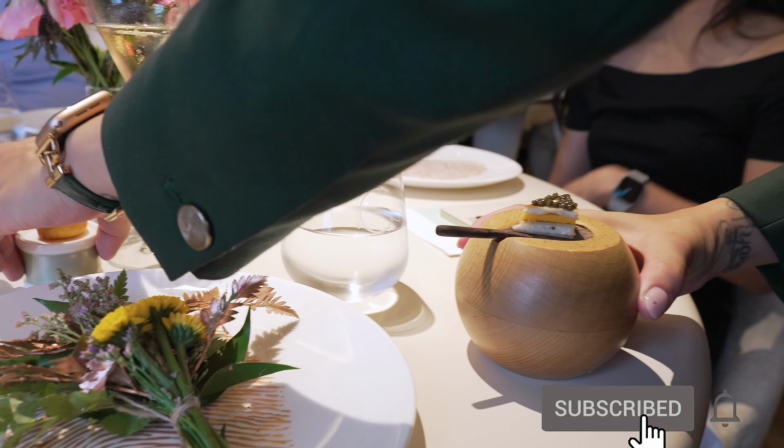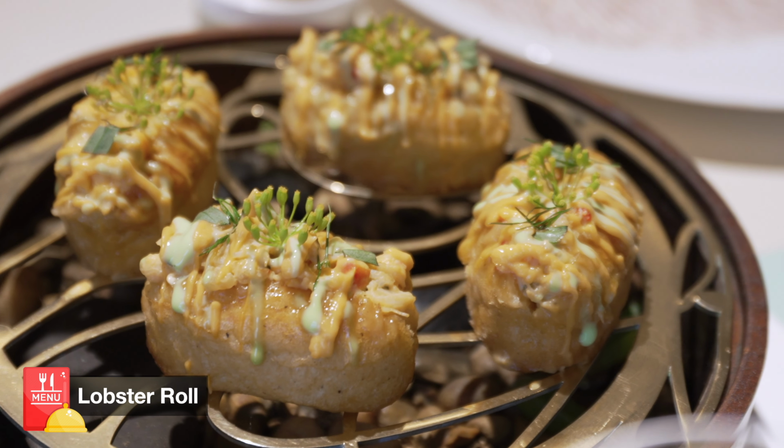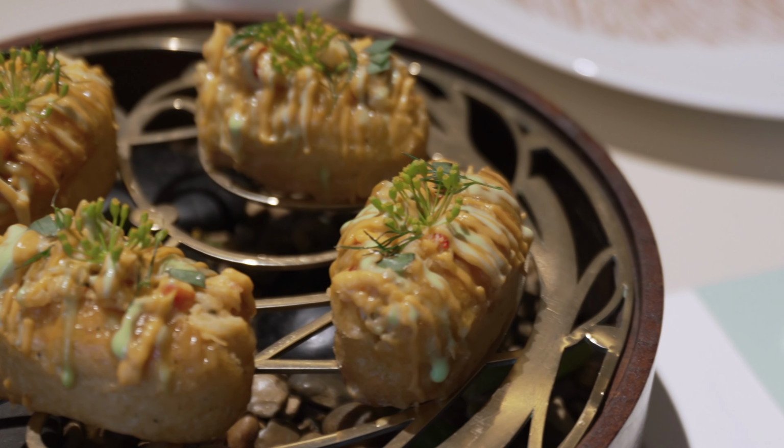So we'll start with your lobster roll. This is lobster coming from Scotland. It is poached on a brioche bun with a tarragon dressing, so lightly smoked.